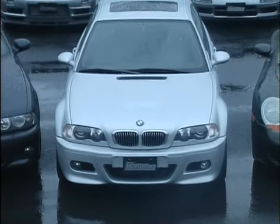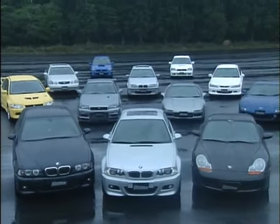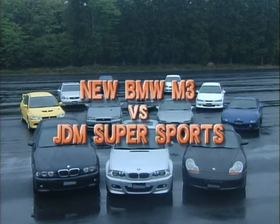How do the JDM sports cars compare to the benchmarks of the M3 and Carrera? Here's the contest to see which car can offer driving pleasure to go along with speed.